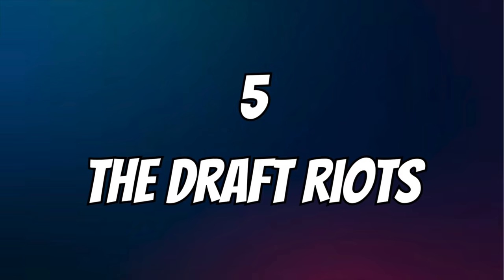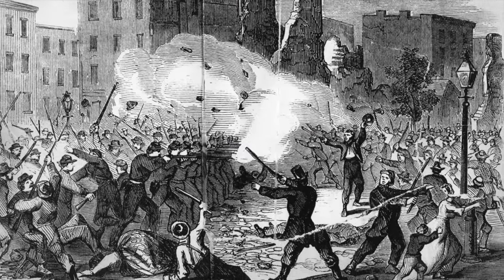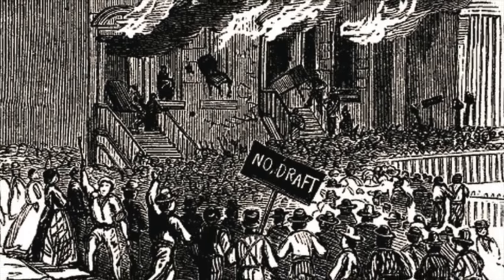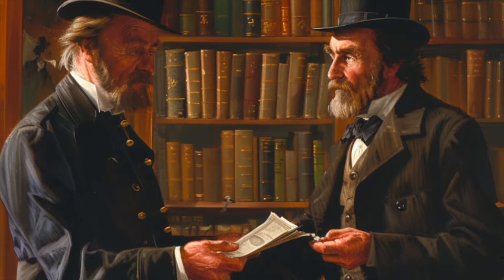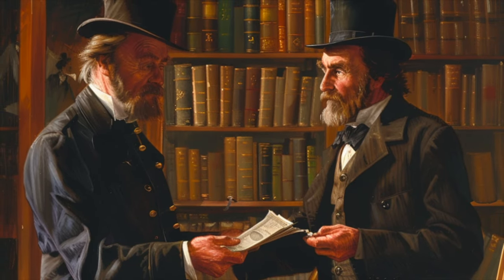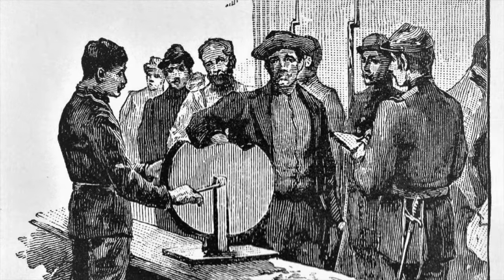Number 5, the draft riots. The Civil War draft riots of 1863, primarily in New York City, stand as the largest civil insurrection in American history outside of the war itself. Sparked by the enactment of the Conscription Act, which allowed wealthier men to pay for substitutes to avoid being drafted, the riots reflected widespread discontent among working class citizens.